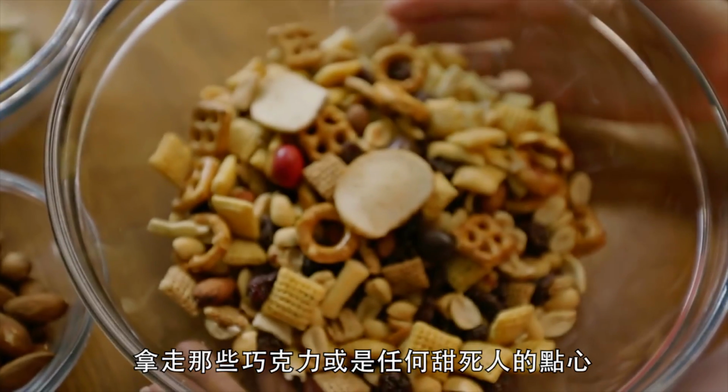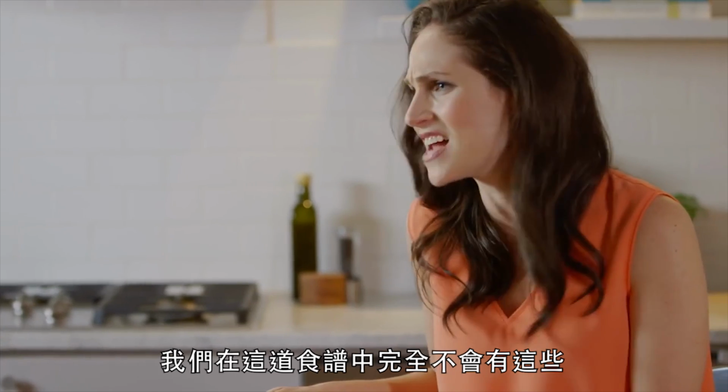Put away those chocolate candies and sugary dried fruit in that trail mix. We do not need them for this recipe.